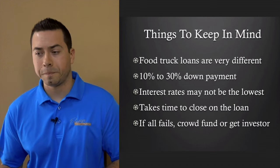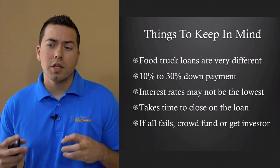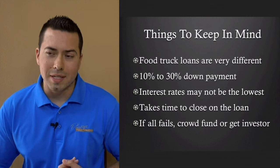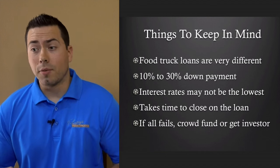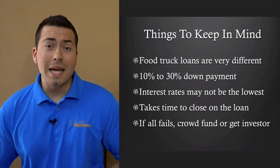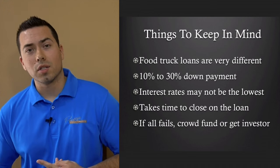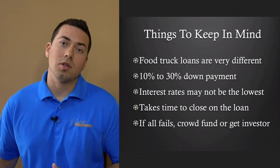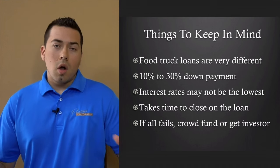So, you know, definitely have a block of time set aside for actually closing on the loan and getting that money secured. And then if all else fails and you cannot seem to secure that money and get that loan closed, maybe your financial background is a little bit weak, maybe you had a bankruptcy, or maybe you just don't have the money to put down, then the option is always crowdfunding, or getting an investor, bringing on a partner and maybe going 50-50 with that investor. They front the capital, you do all the sweat equity. So all is not lost.